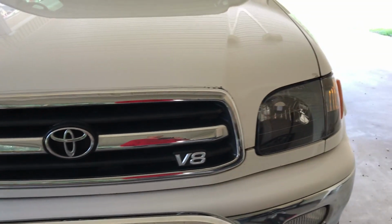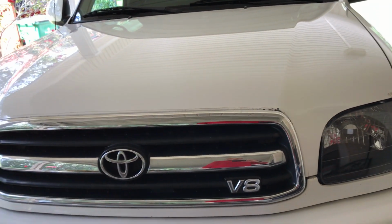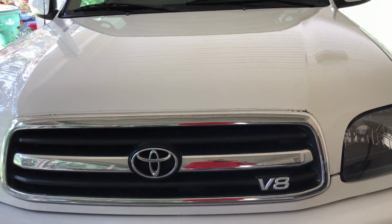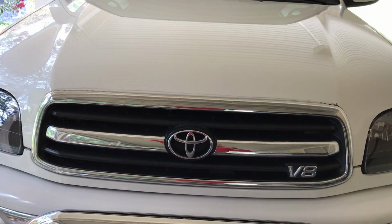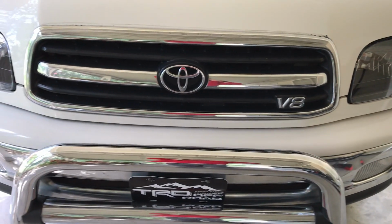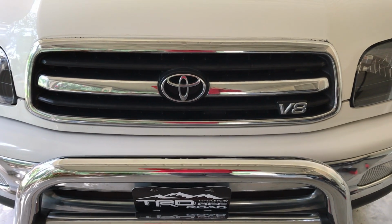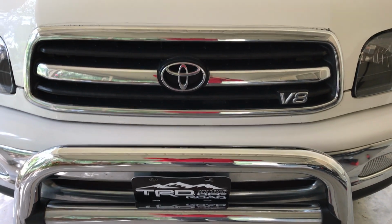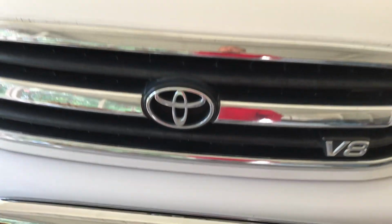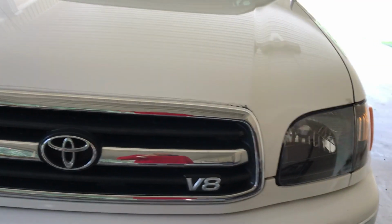Ain't a whole lot been done to the truck, but there is some stuff that's underway. I'm probably gonna talk about that in the next upcoming video. But my initial plan is I'm gonna end up changing out this stock Toyota grill. I want to replace it with a nice billet grill, just to make it look a lot different.